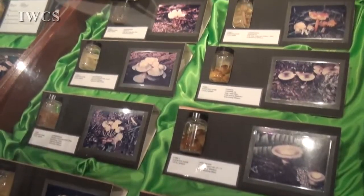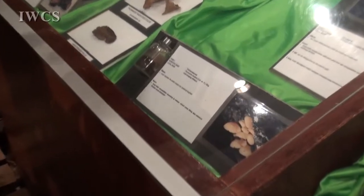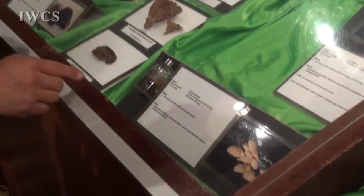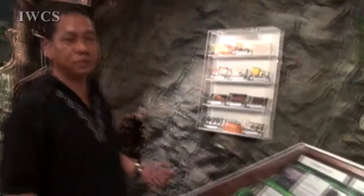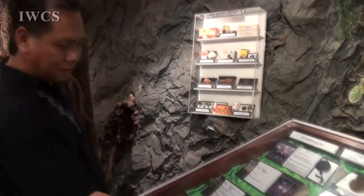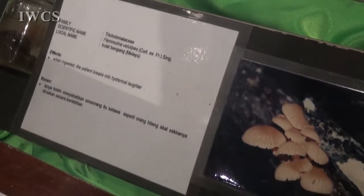Okay. For example, this mushroom. If you consume it, it says here. Can you read it? When ingested, the patient breaks into hysterical laughter. Yeah, you will probably laugh. And I think if you have a friend who is very sad, this is the mushroom that he should eat.